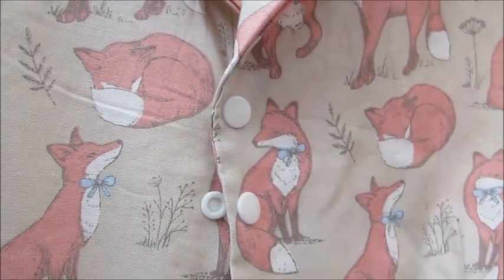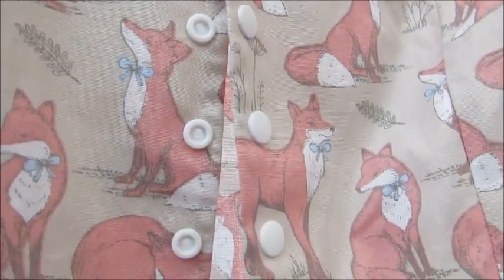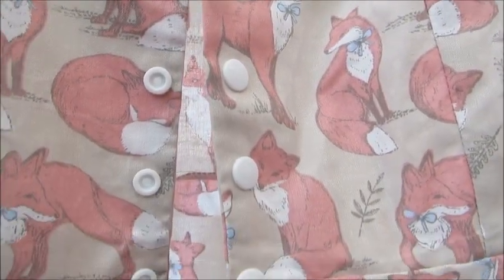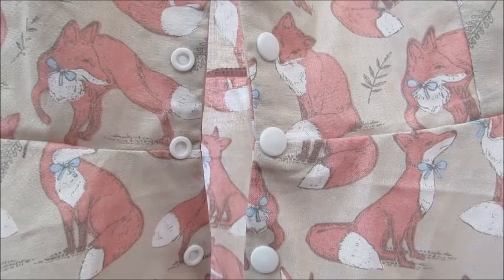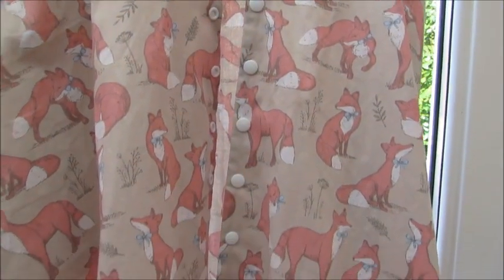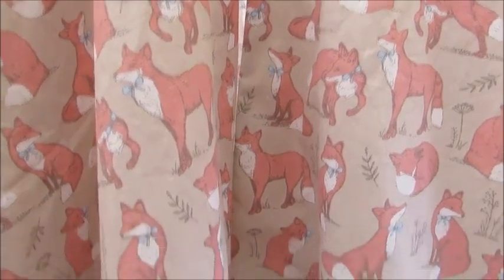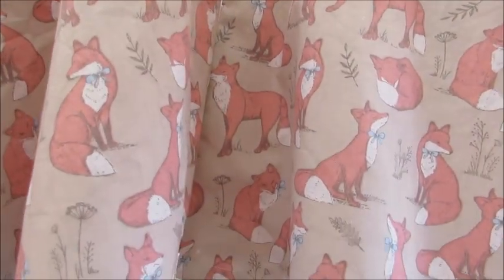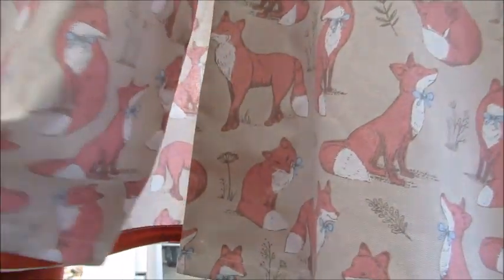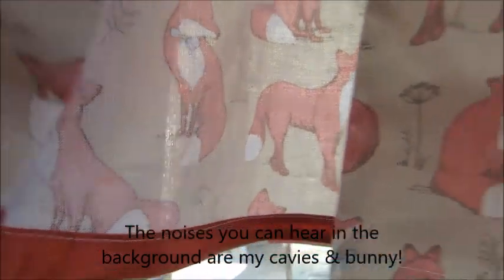and here are my snips. They are my new fun installations, really like these snips. And then the length of the skirt is to my knee, and again, on the hem I used the same colour bias binding there.